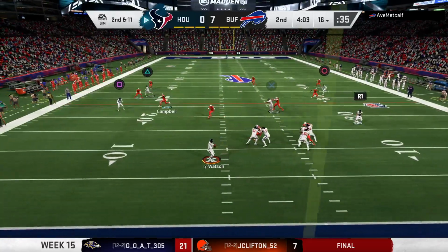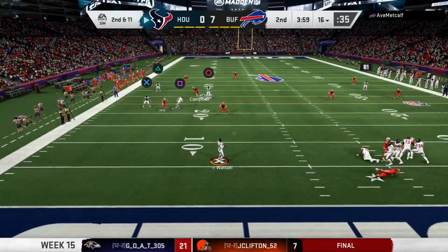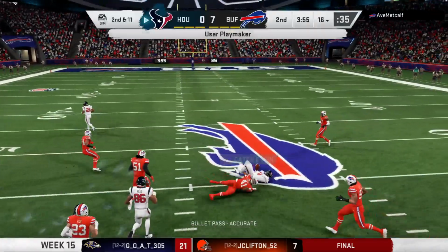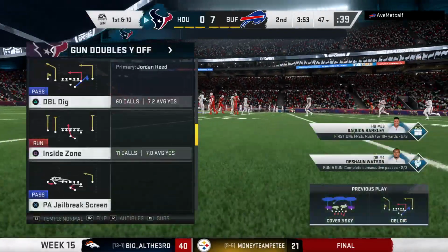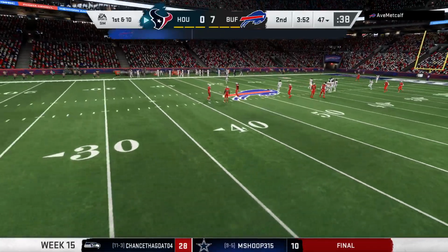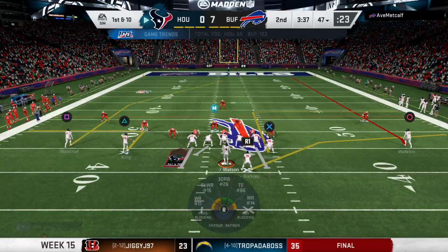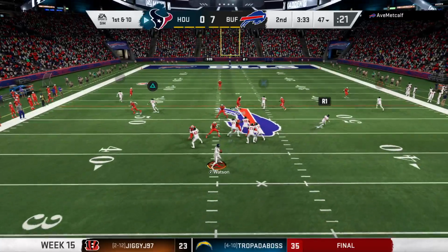Back to throw, Watson. Now he's going to go up top over the... Oh, this is taken in. It's complete. And they worked this well upfield across the 45. The previous play, they barely got back to the line of scrimmage. Now they pick up over 30 yards. The big play has them all the way out near midfield for 1st and 10.